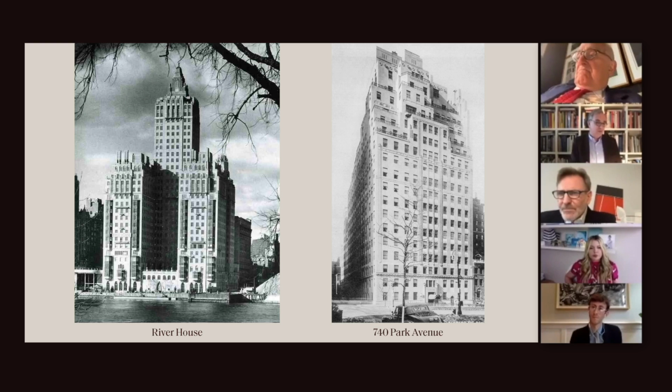It's more of a background building. It has beautiful detailing. It has rich materials. The whole building is limestone, whereas many pre-war apartment buildings were really brick with limestone. But this goes the whole way with limestone. It has great setbacks at the top.